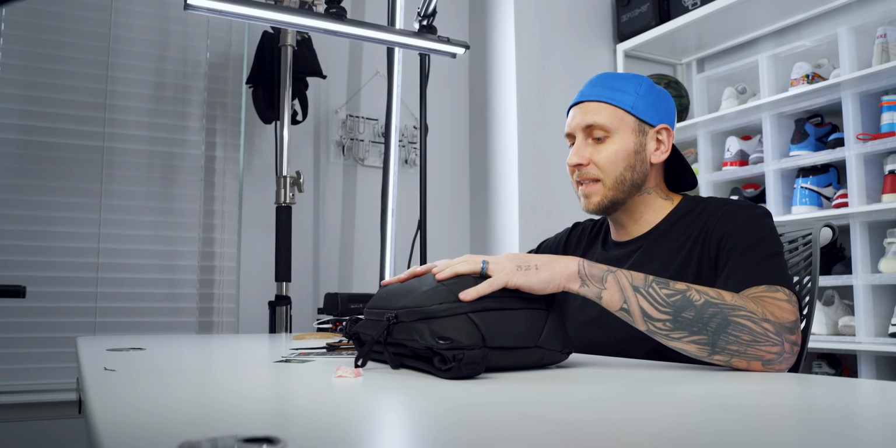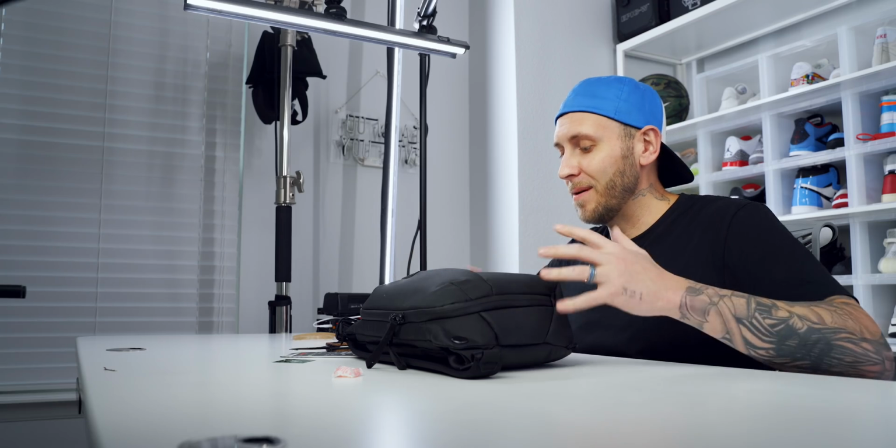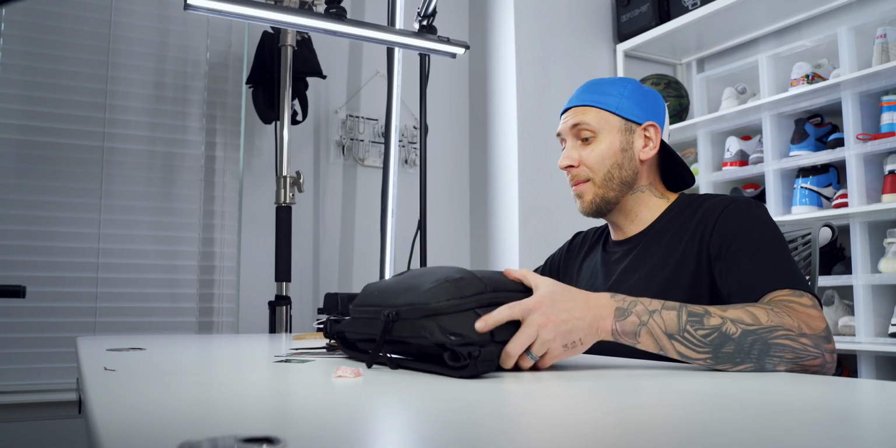But in terms of a sling, I go to a lot of theme parks, Disney and stuff, and I would love to have something that I could just sling over my shoulder, have my phones in here, maybe a little gimbal, small camera.